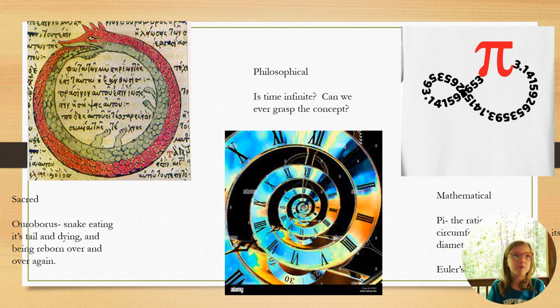Infinity has fascinated people for centuries. The ancients thought it was sacred and saw infinity as a spiritual concept. They used the symbol of a snake eating itself to represent birth and death and the continuous cycle, like moon cycles, day and night cycles, and the season cycles.